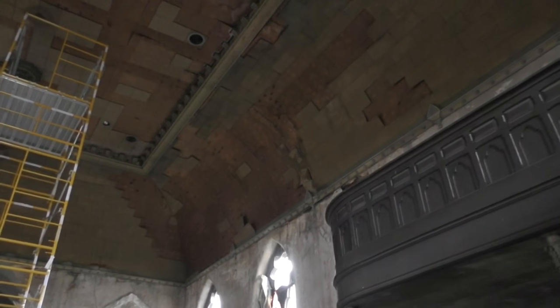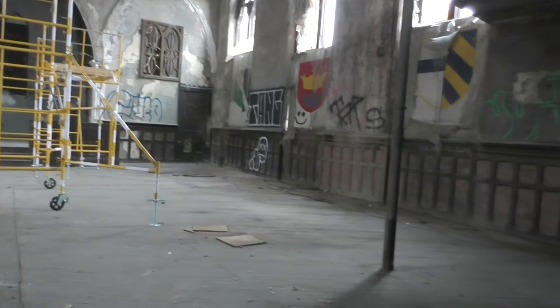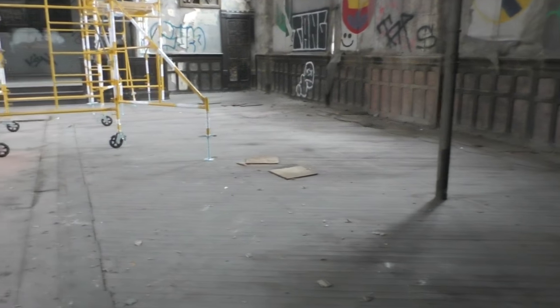Are you going to rebuild it? We're just going to get rid of that and have it exposed. So there's rafters behind it then. Yeah. So were there any pews? No pews and everything. It's been vacant for so long, most of the stuff got stolen. Anything that was very difficult.